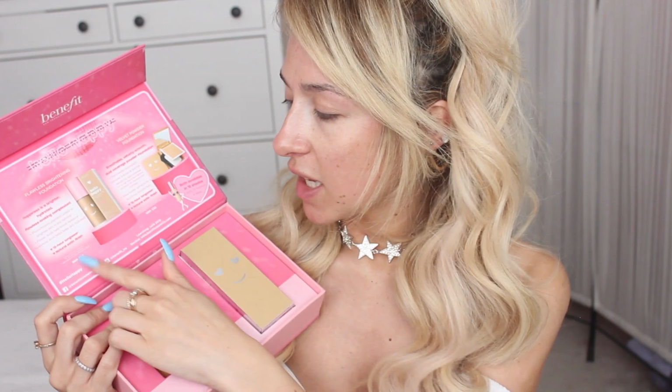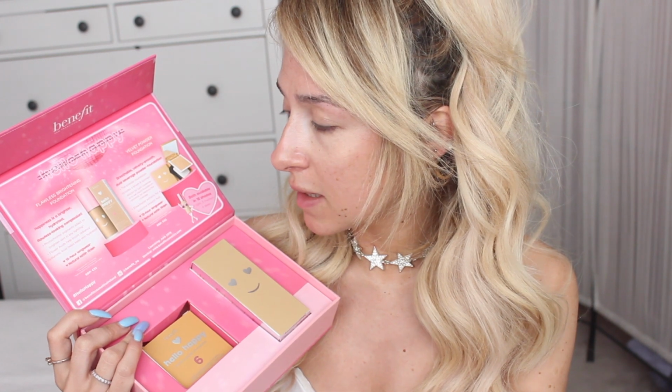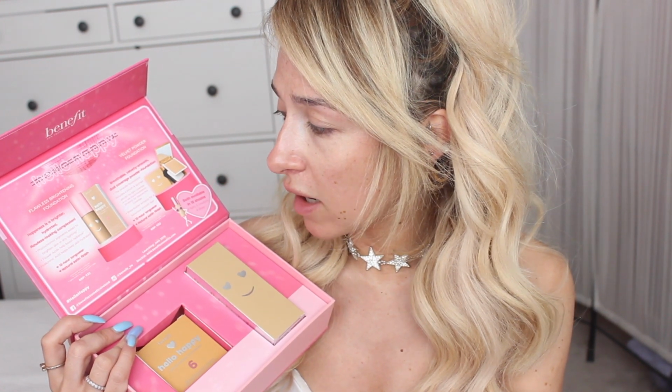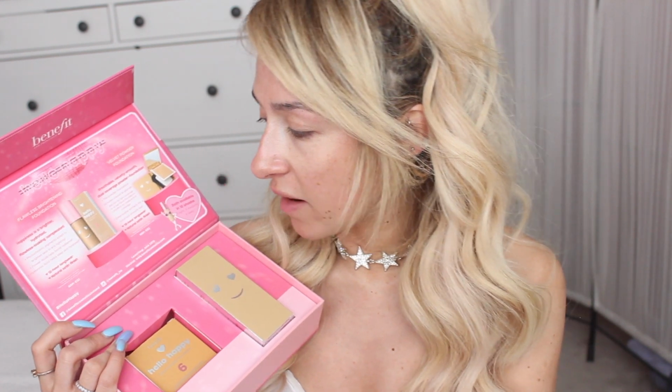So this foundation retails for €32, described as photochromatic pigments which adapt to brightening skin in any light. Flower acids help boost radiance and hyaluronic acid helps keep skin hydrated. 12-hour longevity, natural satin finish. They're both available in 12 shades, 3 light, 5 medium, 4 deep, and they're launching June 2019. So they just launched here in Ireland.